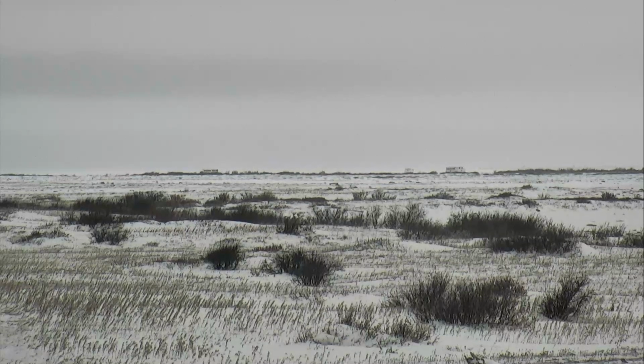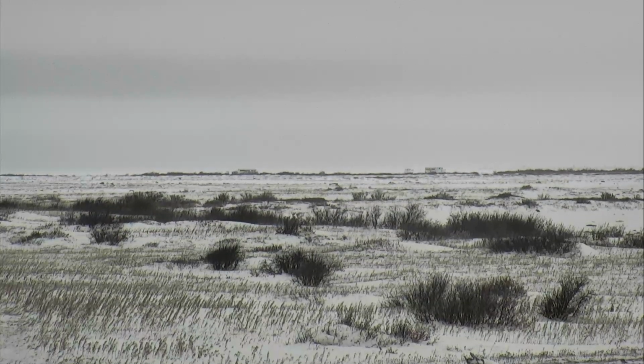Sure. So the Spotter RF project is one I'm really excited about. It's what you might think of as a polar bear radar.